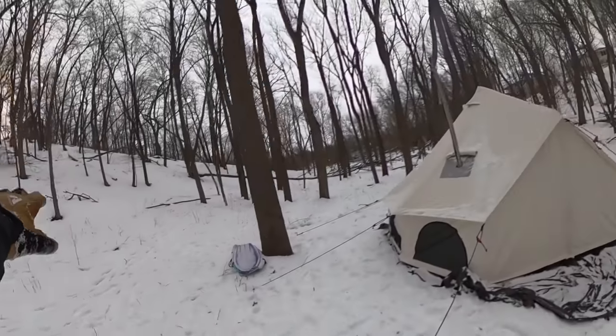We got a winter wonderland, smoke coming out of the stovepipe. We're doing some hot tent camping, y'all.